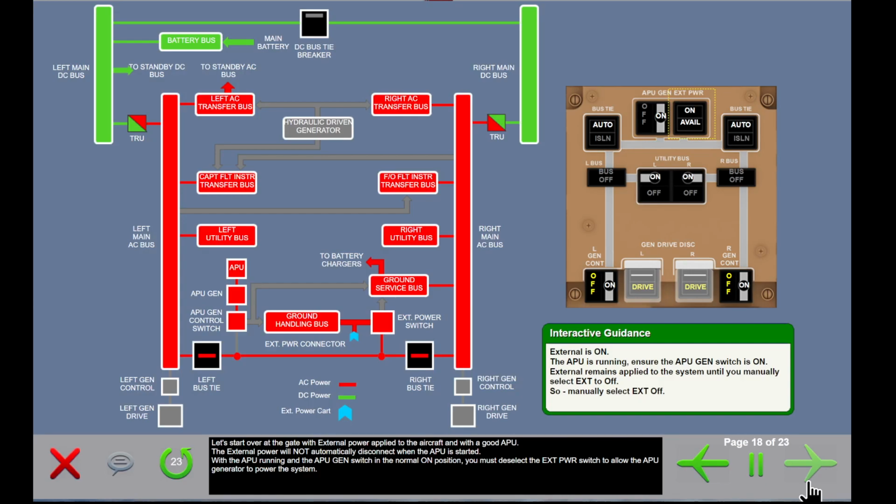Let's start over at the gate with external power applied to the aircraft and with a good APU. The external power will not automatically disconnect when the APU is started. With the APU running and the APU generator switch in the normal on position, you must deselect the external power switch to allow the APU generator to power the system.